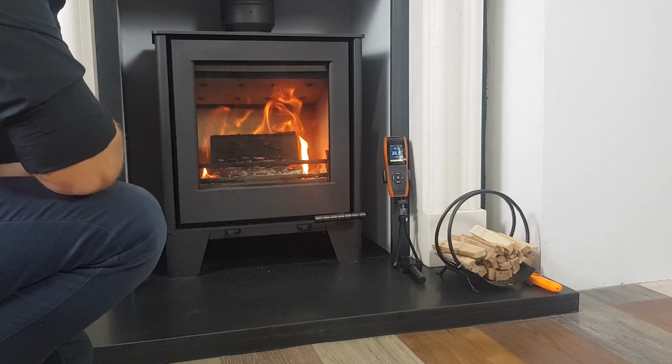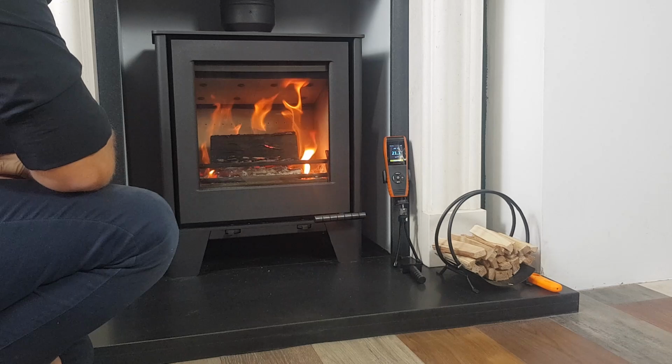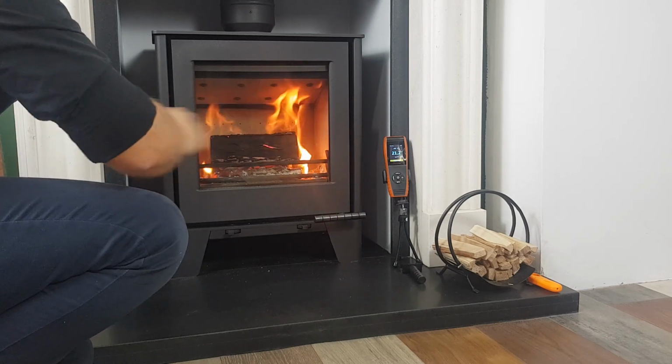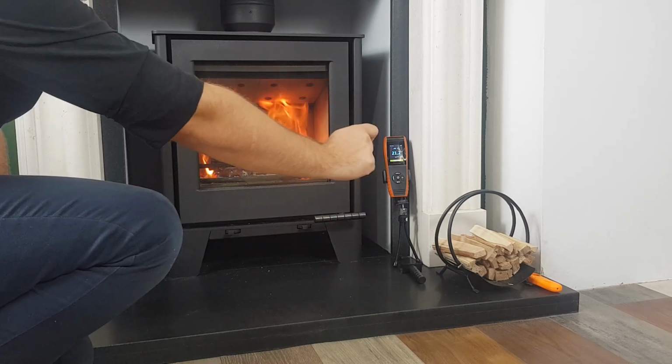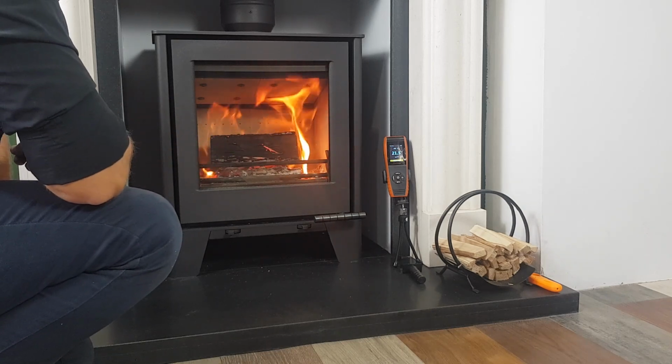One of the nice things I like about this stove is that with the air controls, you have so much control in such a short range. You're not moving a dial all the way around or moving a slider really far left to right. It's all in a really short window.